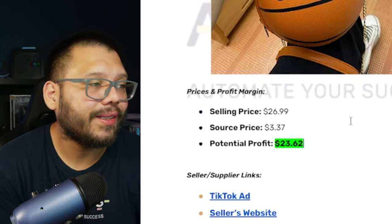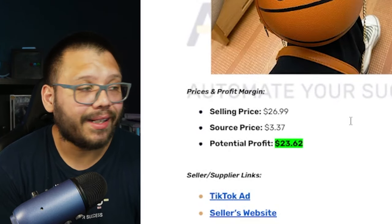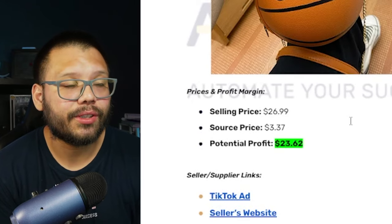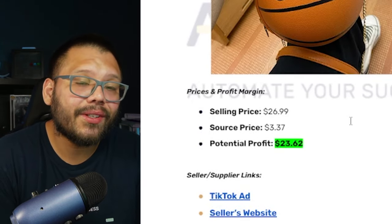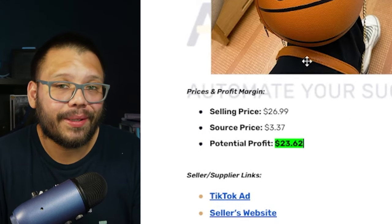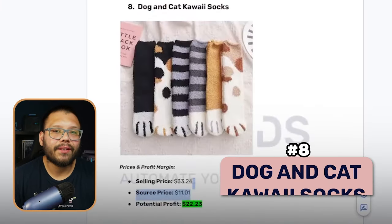So in terms of profit, we can see that it's being sold for about $26.99. Our sourcing price, like we said, is super cheap, $3.37, including shipping, giving us a potential profit of $23.62 for this one little basketball bag. Not bad. All right, next up we have cat and dog socks, but not necessarily for cats or dogs.